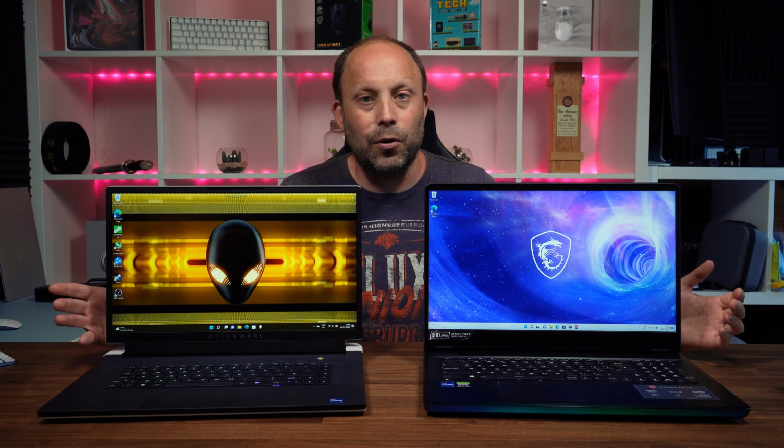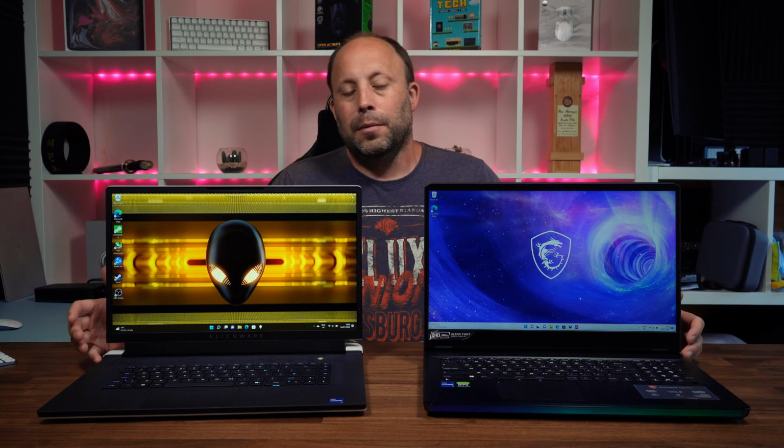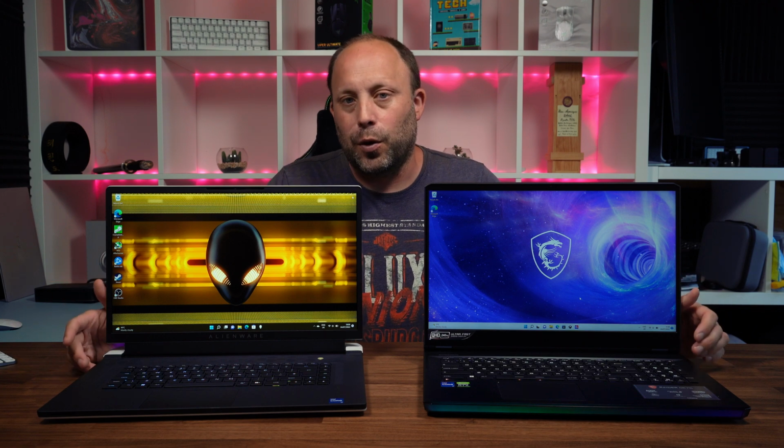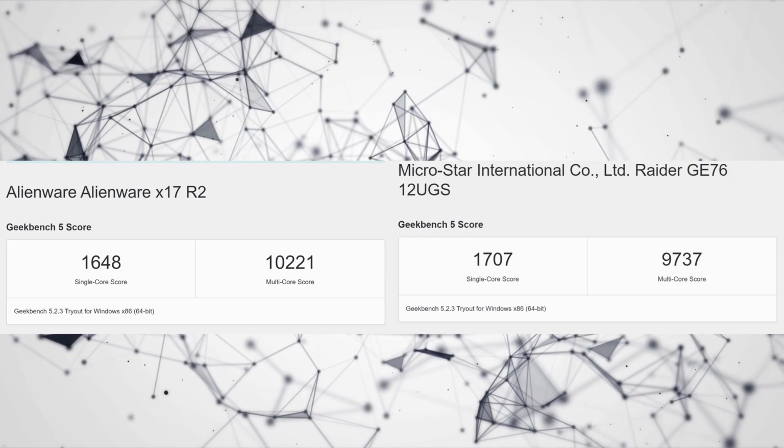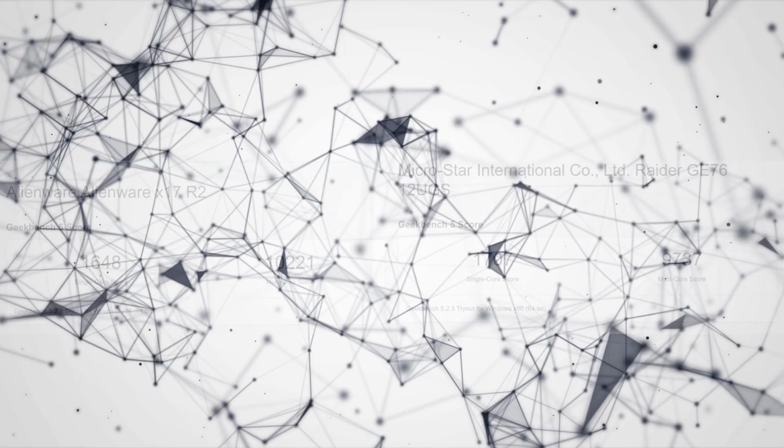Neither of these are stellar results, but unfortunately this seems to be what it's like with 12th gen gaming laptops. But despite the battery life not being great on these 12th gen laptops, performance on battery between these two is very similar and is excellent. They feel very, very snappy on battery. So with these 12th gen laptops not having the greatest battery life, you're going to be needing to take your PSU with you.